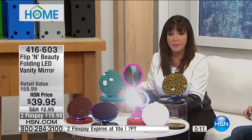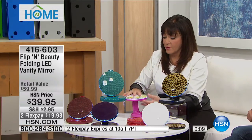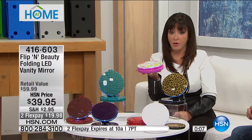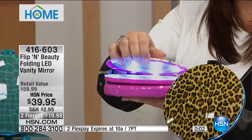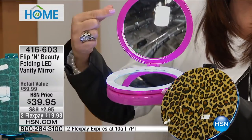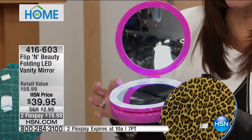But you also get, now let me show you the 3 positions here, okay? First of all, this is how you're going to travel with it. This is where you're going to put it on. I mean, it takes up no space, okay? Then you can open it up just once, like this. And you have the magnifying on the top, and you have the LED lights on the bottom.